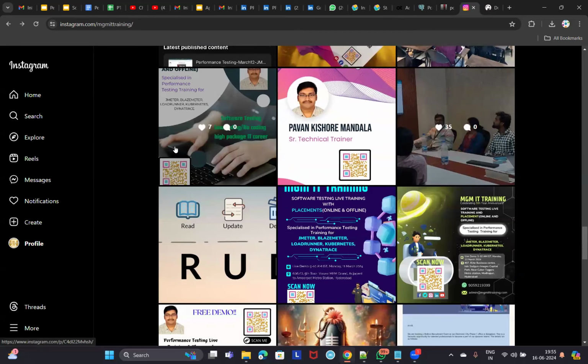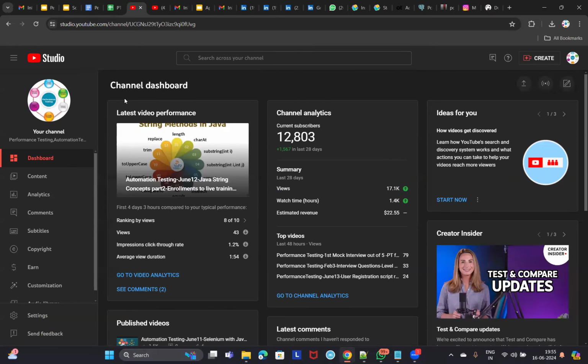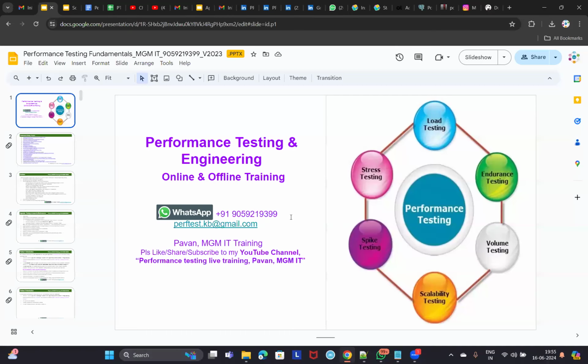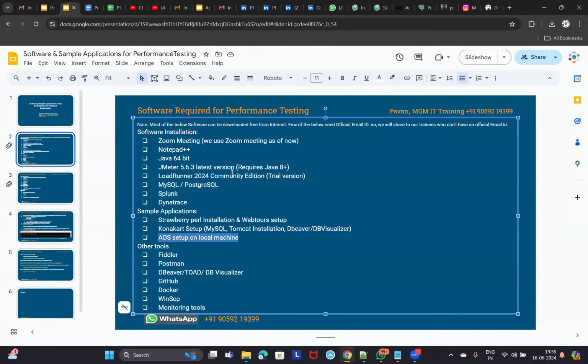All right, guys. Now let me start today's concept. So today I would like to cover some database tools, particularly DBeaver. There is a universal database tool called DBeaver. Now you may ask me, why do we need to learn these database tools, or for whom is this required, right?